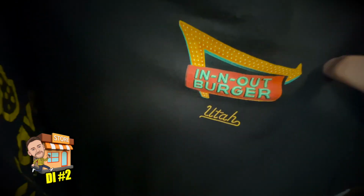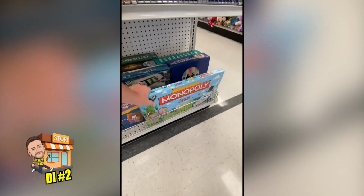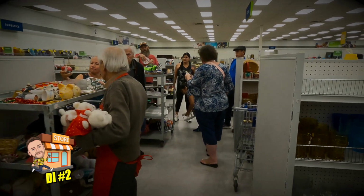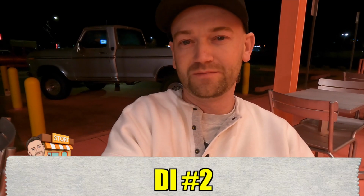Okay, next up was the Deseret Industries in Murray. We did find some good tees there, including the South Park that should go for about 30 or 35 bucks. In the past there, I found an Adventure Time Monopoly board game for $3 that I've resold for 50. That location is a little bit smaller than the first one that we went to. The vibes were about the same, and I ranked them just a little bit lower.